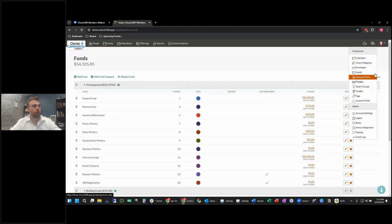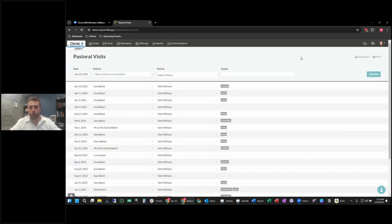And then we have pastoral visits. So I'll show you a different way to track pastoral visits later when we're playing around in the people view with different individuals and what their record and timeline is. I'll show you that in a moment. But if you wanted to keep track of that or add a visit here in a more streamlined way, we have a dedicated view for that.